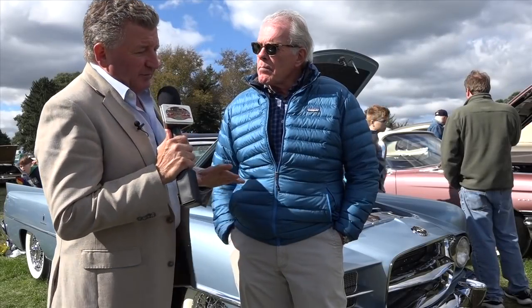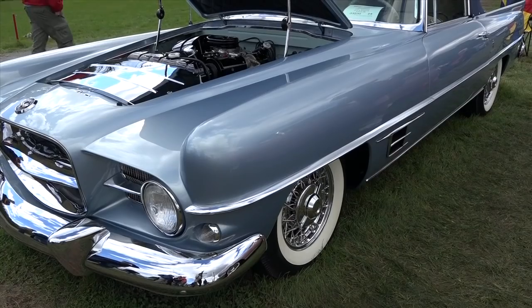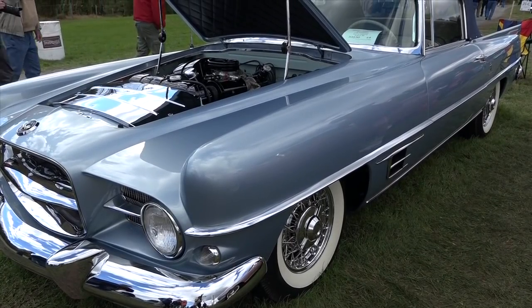Okay, time now for possibly one of the most sophisticated cars here on the paddock. How are you, Chris? Fine, Fletch. How are you doing? Good, thank you. What do we say here? We got matching apparel with the colour of the car, which happens to be a 1957 Dual-Ghia.